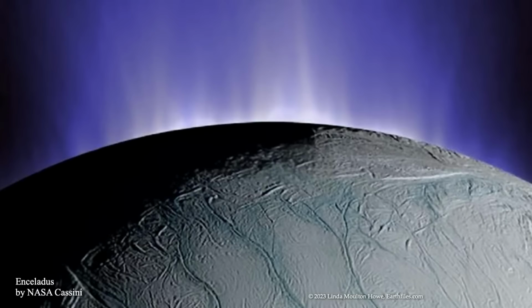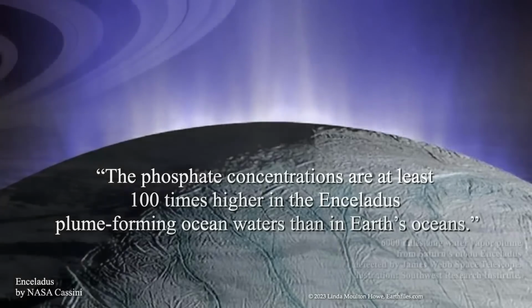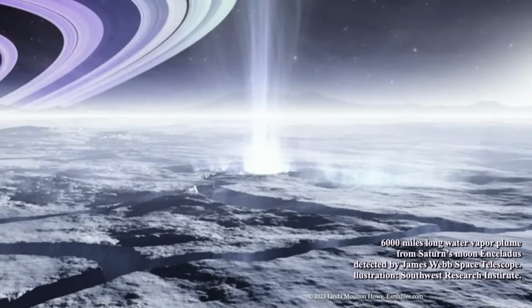Southwest Research Institute reports, quote, now we have found abundant phosphorus in plume ice samples spraying out of the Enceladus subsurface ocean. The phosphate concentrations are at least 100 times higher in the Enceladus plume-forming ocean waters than in Earth's oceans, close quote. Phosphorus in the form of phosphates is vital for all life on Earth. It is essential for the creation of DNA, RNA, energy-carrying molecules, cell membranes, bones, and teeth in people and animals, and for plankton in the oceans. Life as we know it is not possible without phosphates, close quote.